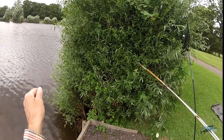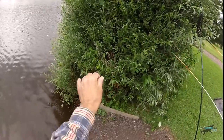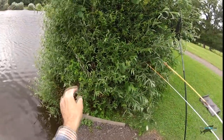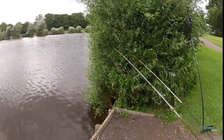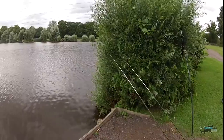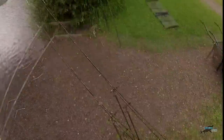Almost feel that one's ready to go. Feel it across my finger. It's tight. It's tight to the feeder. That's tight to the feeder. Just going to walk back slowly. I'm not going to look down. I'm going to fall over. Hopefully, if the rod goes, you'll see it.